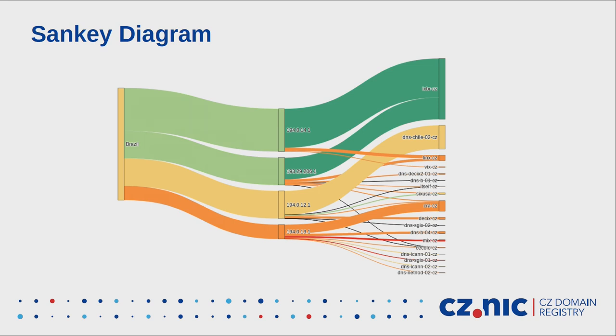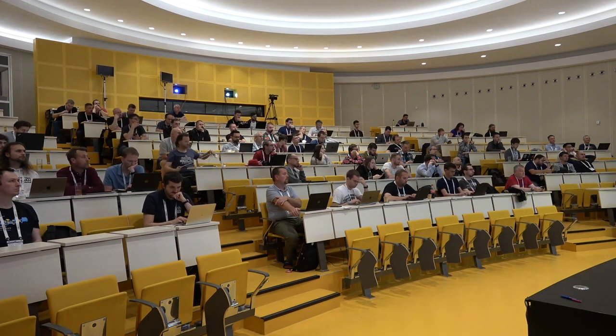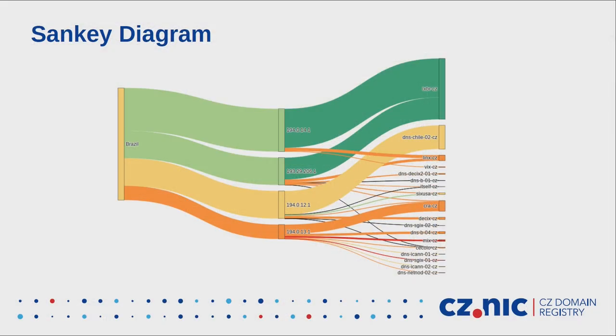So we can see that much traffic from Brazil goes to the server which is in Brazil. Also, some part of the traffic goes to the server in Chile, and here we can see yellow color, which means it's not that bad, but it could be better. And a small fraction of the traffic goes to servers in Prague or in London, and here we can see orange and red color, which means that it's not that good. So such features also help us to inspect the traffic, and that helps to select a good location for a server.